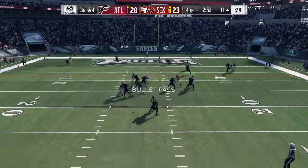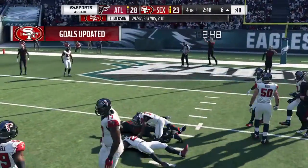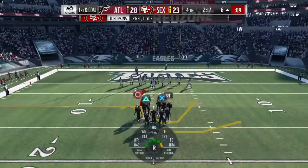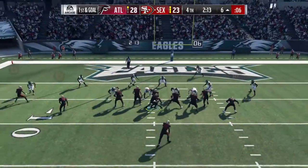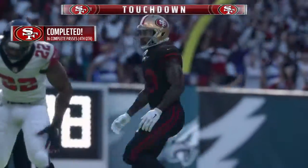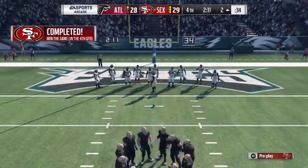To throw is Jackson. From the gun, he'll throw. And he's got the completion to Hopkins. Jones. And he gets the first down yardage he needs before he's brought down at the 6. The gain of 5 that time gives him the conversion and makes it 1st and goal. Looking to throw, Jackson. And it's complete. In the end zone. Touchdown 49ers. Odell Beckham.